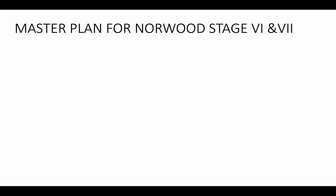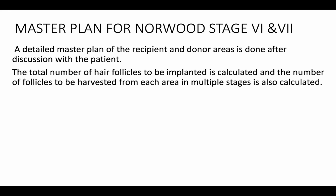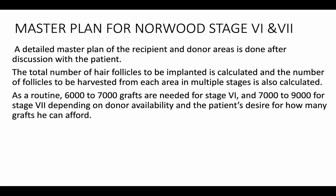Master plan for Norwood stage 6 and 7. Please listen more carefully. A detailed master plan of the recipient and donor area is done after discussion with the patient. The total number of hair follicles to be implanted is calculated, and the number of follicles to be harvested from each area in multiple stages is also calculated.